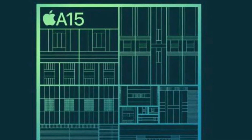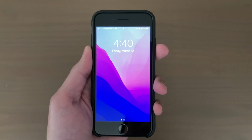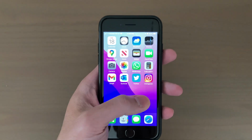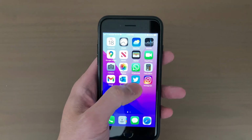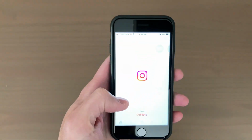that when you're using the phone itself, the applications fly, everything moves very smoothly, and it also improves on the photography with the Deep Fusion aspects of it, which pops with the Smart HDR 4, and photographic styles, which we'll get into a little bit later.